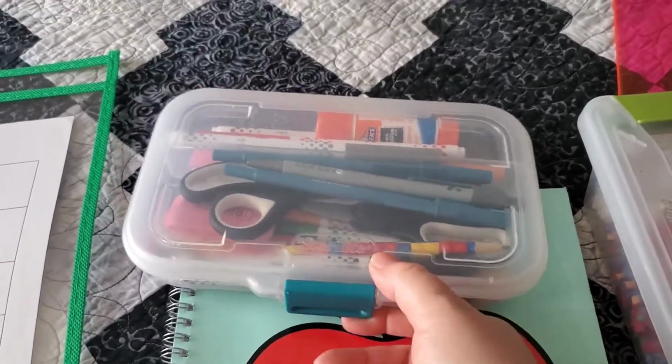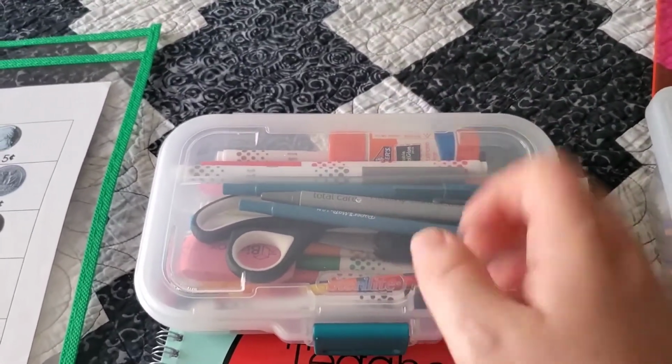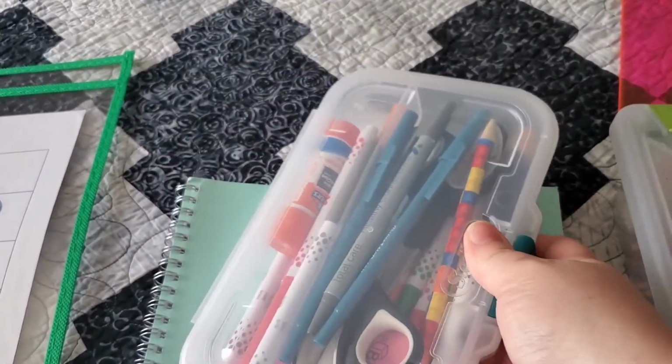I bought two of these at the beginning of the school year because, if you don't know, we started off virtual. So I had one of these for each kid to have at their desk. And obviously now we're not virtual, but I have one that has just our dry erase markers in it, and then this one, I keep everything else. So these are the markers.